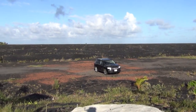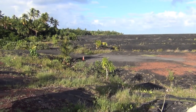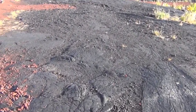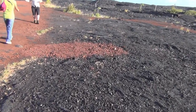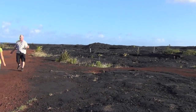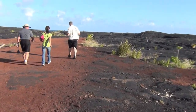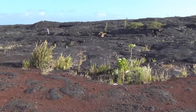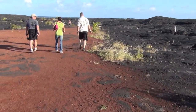This is at the end of the road in Kalapana, something like that. We're walking on top of part of the lava flow. This actually used to be ocean. The lava basically got in the ocean and filled it, about 550 feet down. So this is all part of the new land, about 550 acres that the volcano created.